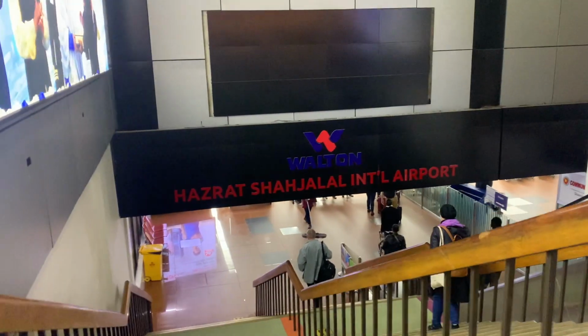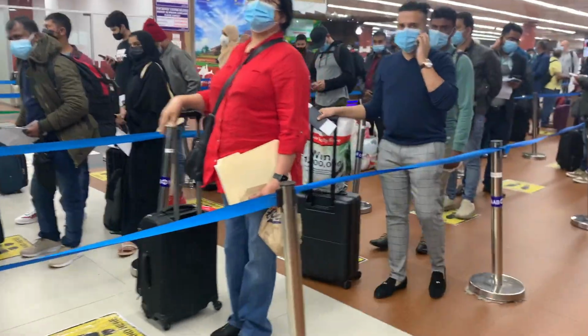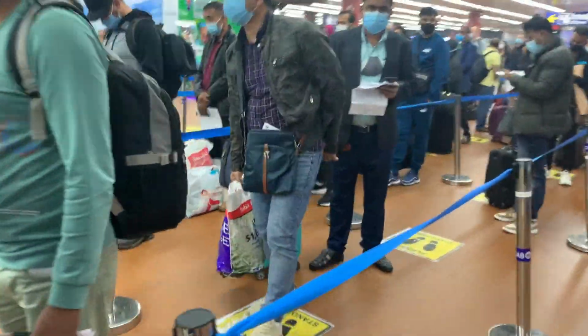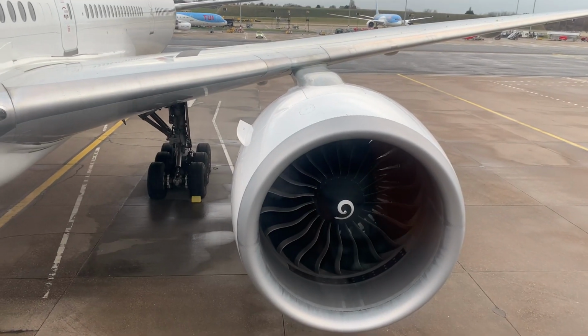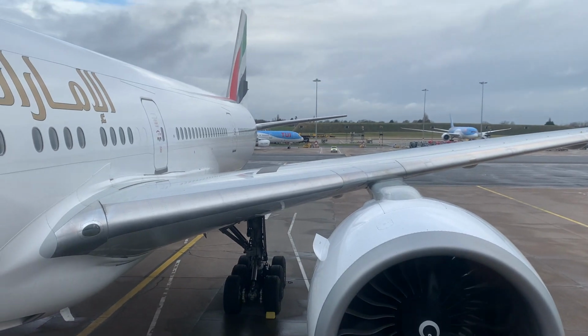I landed in Dhaka and was immediately welcomed to the chaos that is Bangladesh. I say chaos lovingly though, as I do enjoy the hustle and bustle that greets me. So what did I make of this Emirates flight, having flown them dozens of times?